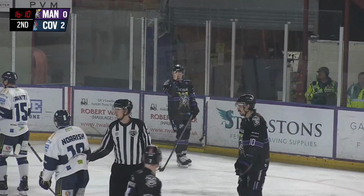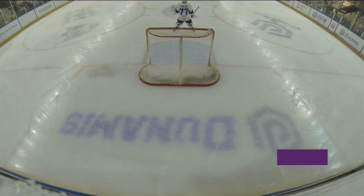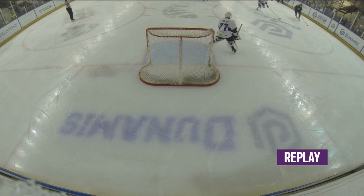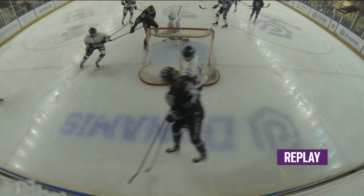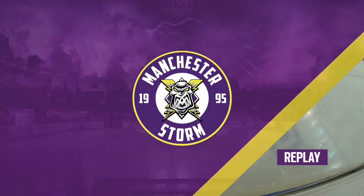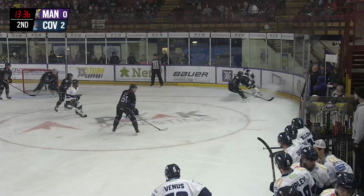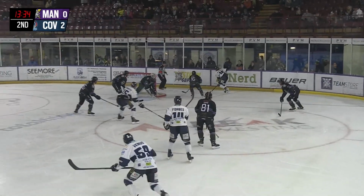Brodeur. I'd say it's arguably the most prestigious bit of silverware you can win in all of junior hockey. I'd say probably is. I mean, behind the net here, they're getting a line change in.